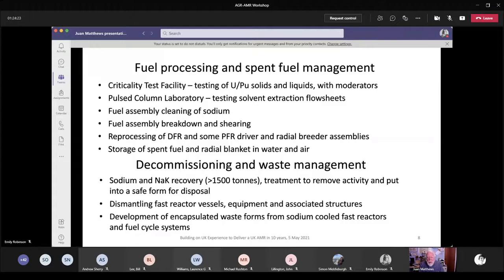Zooming on, these are just lists of things that came out of the project. Fuel processing, criticality testing, developing new reprocessing technologies, demonstration of the cleaning of sodium off the fuel assemblies, the shearing and breakdown of the fuel assemblies, and then the reprocessing itself that went on up into the 1990s, and storage of spent fuel in both water and air.